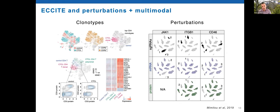So this is just a quick flavor of some of the data that comes out of XCiteSeq. On the left-hand side is showing how you can use this with respect to recovering clonotypes and proteins at the same time. So two samples, a control sample, and a cutaneous T-cell lymphoma sample. We can look at cells that have a functional CDR3 region, so that are expressing a T-cell receptor. And then we can break the cells out by their clonality. And you can see there's clearly an overexpanded clone for the cutaneous T-cell lymphoma. This is the transformed cell that's massively expanded.